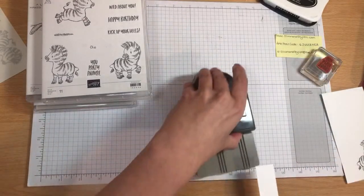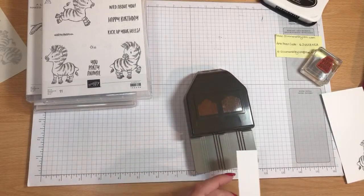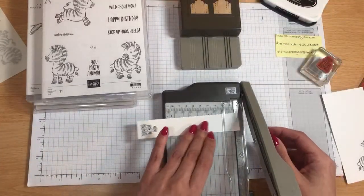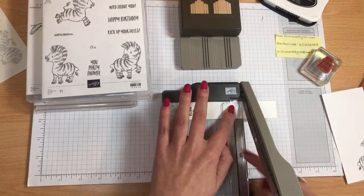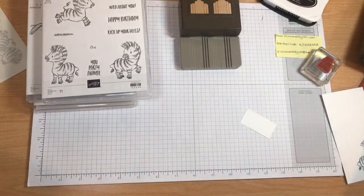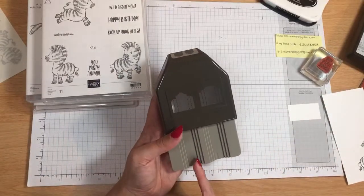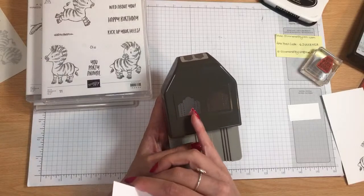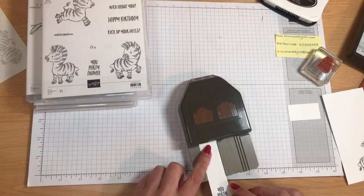Okay, so that will now, if you cut it at an inch, fit in there, and I don't want it that long. There, yeah. So you've got loads of different sizes. You've got an inch, three-quarters of an inch and a half an inch as well. And depending on how big your paper is depends on the size tag you get.